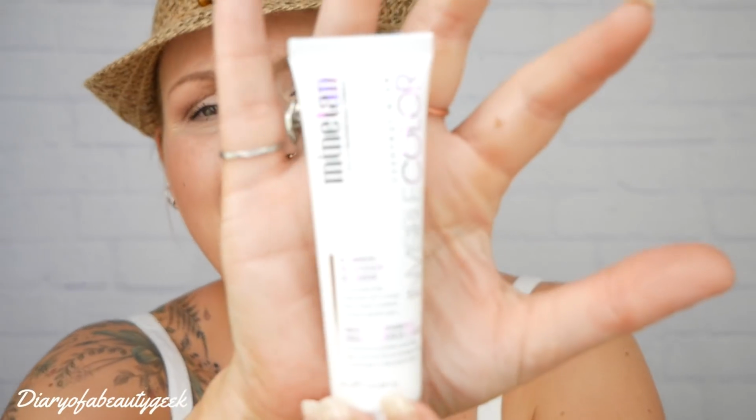But what's it say here? Australia's iconic beach bronze, fast drying, no orange tones, no fake tan smells. It sounds brilliant. It does sound really, really good, so I'm going to have to give that a go.